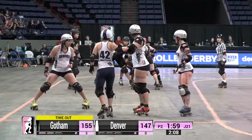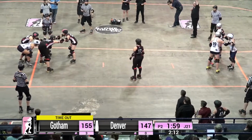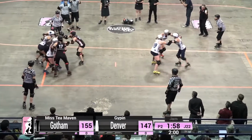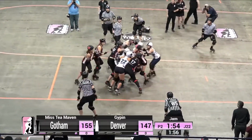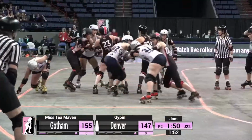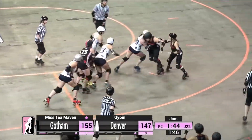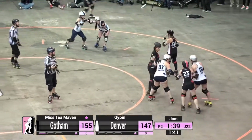What a fascinating game, but right now the only numbers that matter are the time on the board and the score right now as we go into this jam, Gotham 155, Denver 147. It is Guypen with a star for Denver, Maven out there for Gotham. Yeah, Gotham double shifting Misty Maven, having gone through 2 team timeouts there, 1 for each team. That's going to freshen up Misty Maven, who's going to pick up lead. Guypen out, though, on the initial.